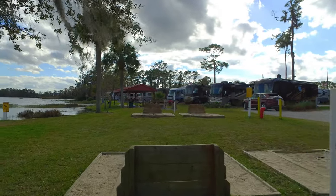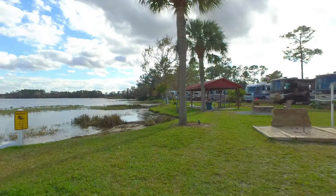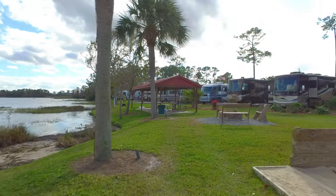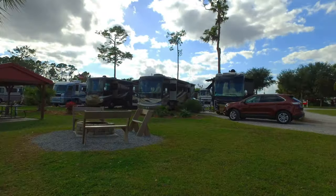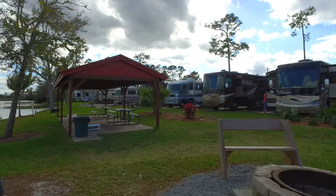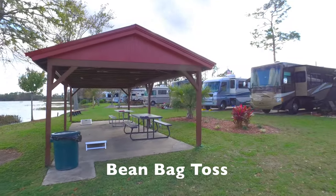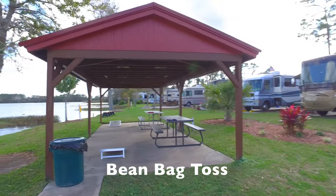Horseshoes. Another fire pit. And a picnic area with bean bag game.